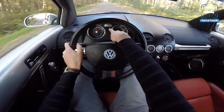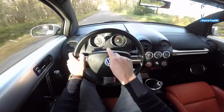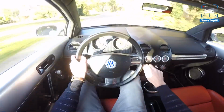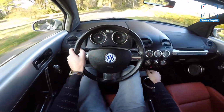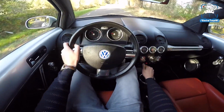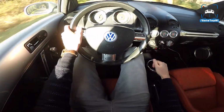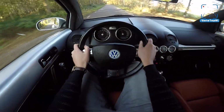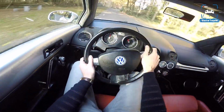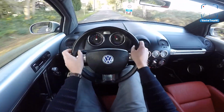We have these really cool shifter lights between the dials, which is also kind of racy, and they will light up step by step, and the big red one will light up at the rev limiter. Let's see if I can show you guys. Yeah, it feels really cool, man. I like it a lot more than I would have thought before driving it, actually.